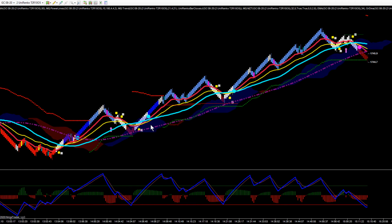Our moving averages, for the most part, all stayed in alignment through the entire move to the upside. We're in an obvious uptrend. We're only looking for long targets, and we were tagging the upside targets as we go.